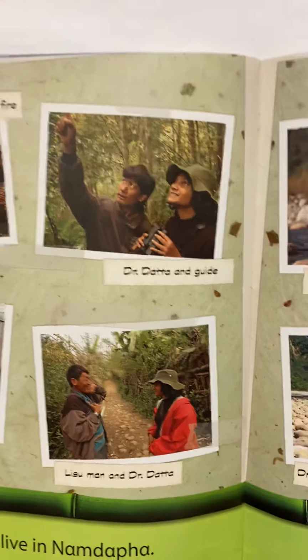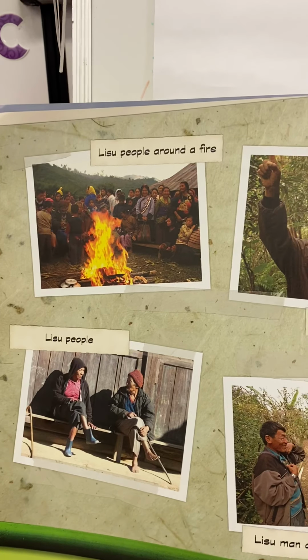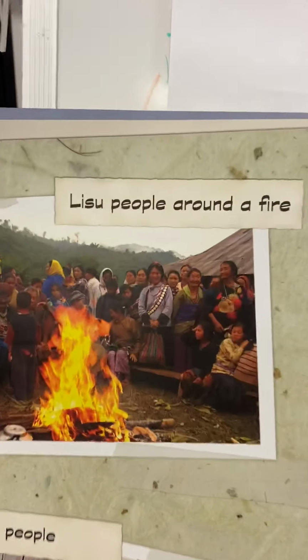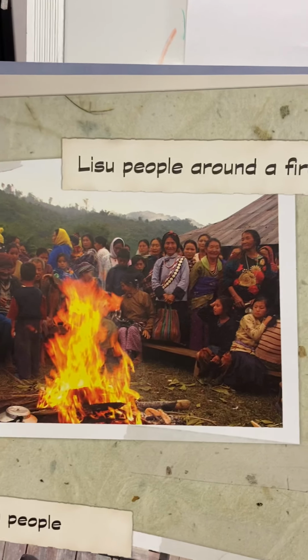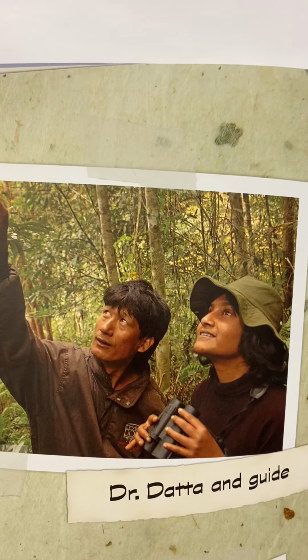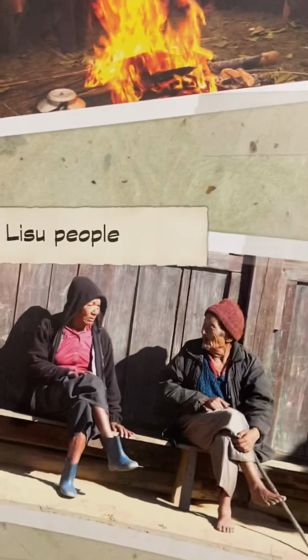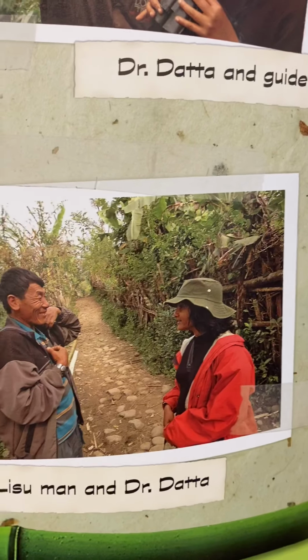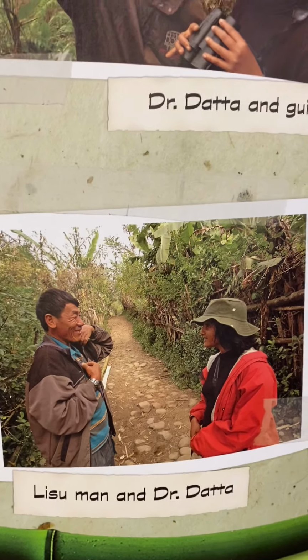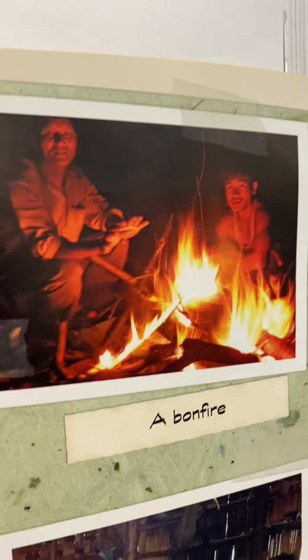The Lisu people live in Namdapha. Dr. Datta works with many Lisu people. Look here, Lisu people around a fire. And here's Dr. Datta and her guide who shows her the way through the forest. Here's some more Lisu people. And this is a Lisu man talking to Dr. Datta in the jungle, or the rainforest. Ooh, they're walking through a river. And then they have a bonfire at night.